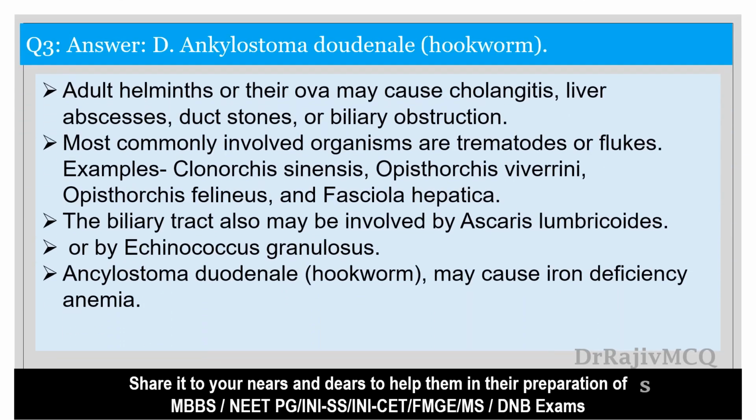The correct answer in question number 3 is option D. Infestation of the biliary tract by adult helminths or their ova may produce chronic recurrent pyogenic cholangitis with or without multiple liver abscesses, ductal stones or biliary obstruction. Trematodes or flukes including Clonorchis sinensis, Opisthorchis viverrini, Opisthorchis felineus and Fasciola hepatica are the organisms most commonly involved. The biliary tract may also be involved in the intraductal migration of adult Ascaris lumbricoides from the duodenum or by the intrabiliary rupture of hydatid cysts of the liver produced by Echinococcus granulosus. Ancylostoma duodenale, commonly known as hookworm, may cause iron deficiency anemia, not a liver disease.